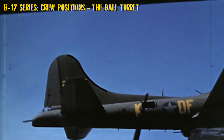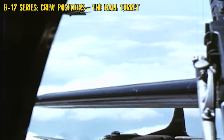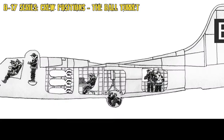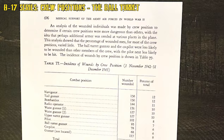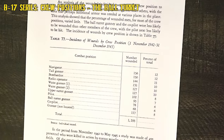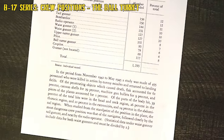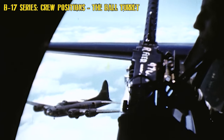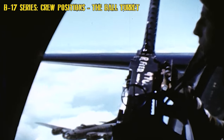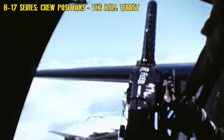Once the study was done, it outlined the most susceptible to injury and death positions within the aircraft. Of the 1,293 incidences recorded between November 1942 and December 1943, the ball turret gunner suffered 78 incidences of wound or death, putting them at only 6% compared to the top 12% total number of losses or incidences within the aircraft, making the ball turret gunner one of the least riskiest places to be stationed within the aircraft.